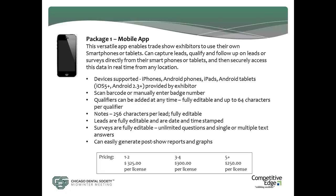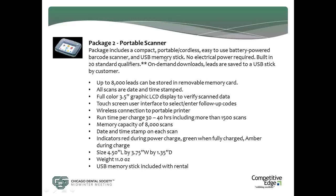It is a per license, so if you do have the mobile solution, once you download the software to a device, it does have to stay with that device. So if you're planning on rotating booth staff or booth workers, people are going to be going to a meeting, just understand that you do need to have the device in the booth at all times. Now you can move on to the next one.